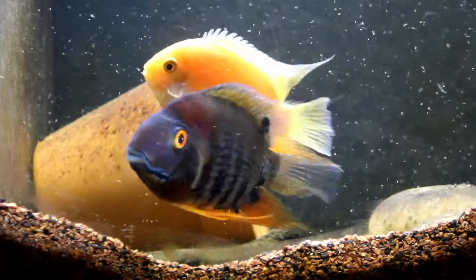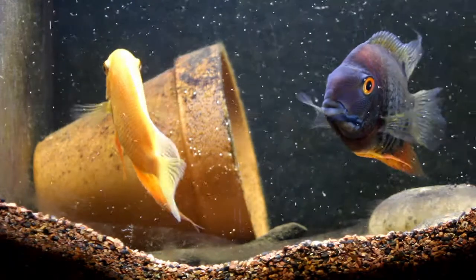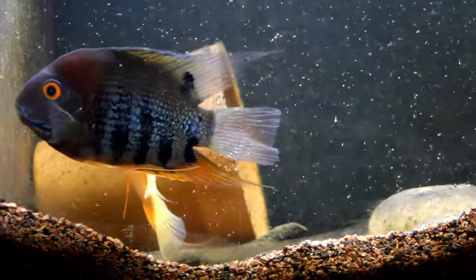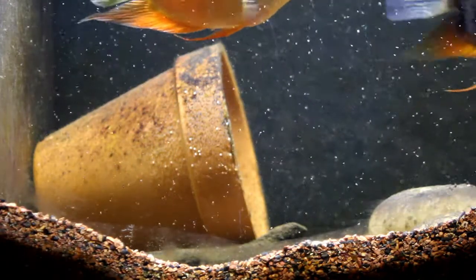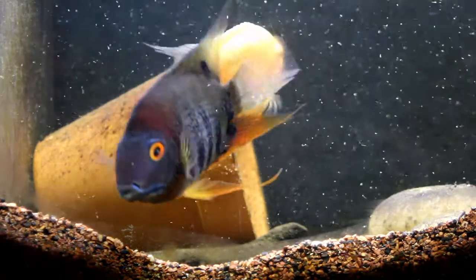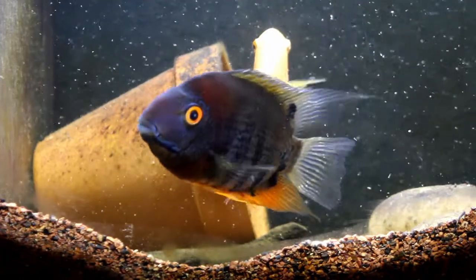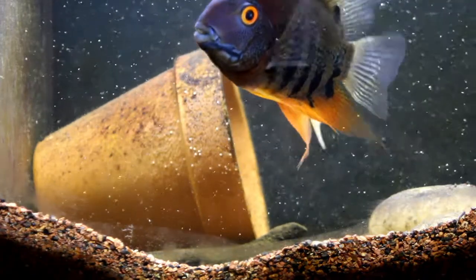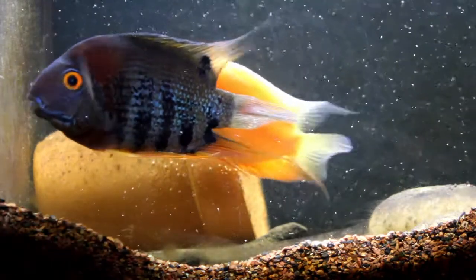Due to their popularity and success in breeding, the red shoulder Severum is always highly sought after at both the local retailer and online vendors. Now, these fish get anywhere between 8 and 10 inches long. They are a carnivore. They do not like plants. So, if you put plants in your tank, expect them to get destroyed. That is why I have no plants in this tank.